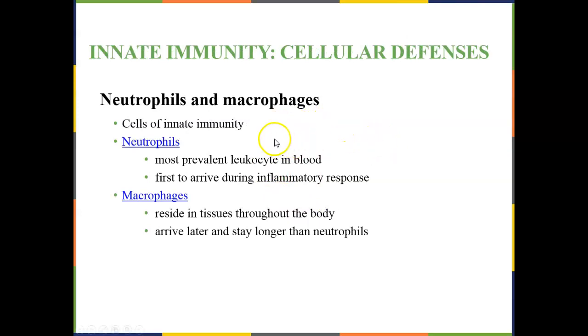We have neutrophils. Neutrophils are the most common white blood cell that we have. Neutrophils function in phagocytosis, but they are not your professionals. So when they phagocytize something, they basically can only kill off one or two items, and then they themselves will die. Macrophages are your professional phagocytes. And so they're going to be able to hang around, and they get rid of everything in that environment. So neutrophils will arrive first at the site of an infection, but macrophages will stay longer and really clean everything up.